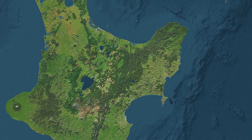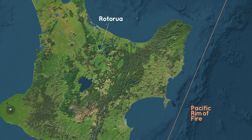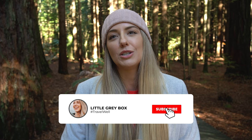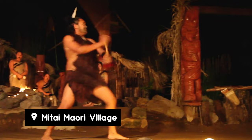Situated on the Pacific Rim of Fire, Rotorua is a geothermal wonderland. Now, one of the things you're going to do when you come here is visit some of those geothermal parks and mud spas. I've been here before and that is something I've already done, so we are not going to be doing that again. But if you are visiting, you should definitely check that out. And there's some really cool cultural experiences as well. I did the Mitai Village experience a couple of years ago and loved that.